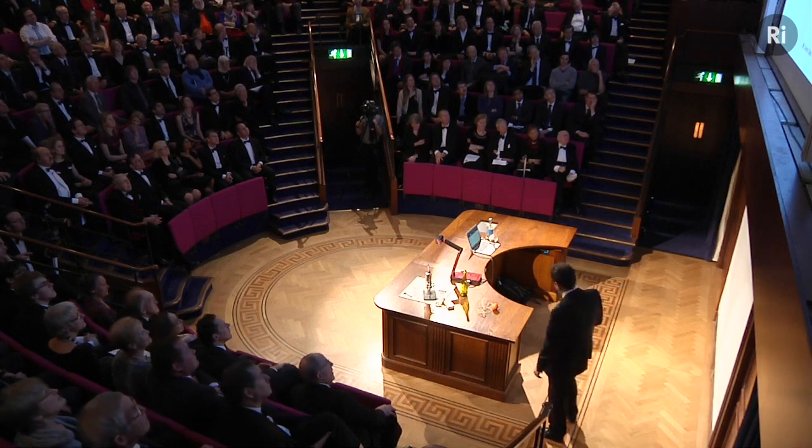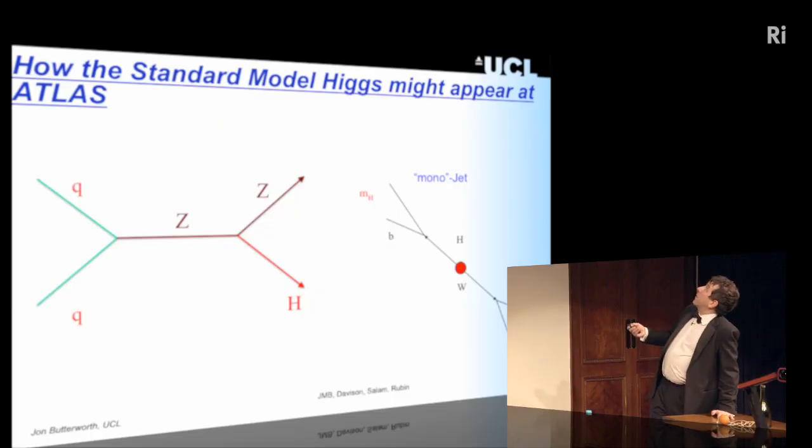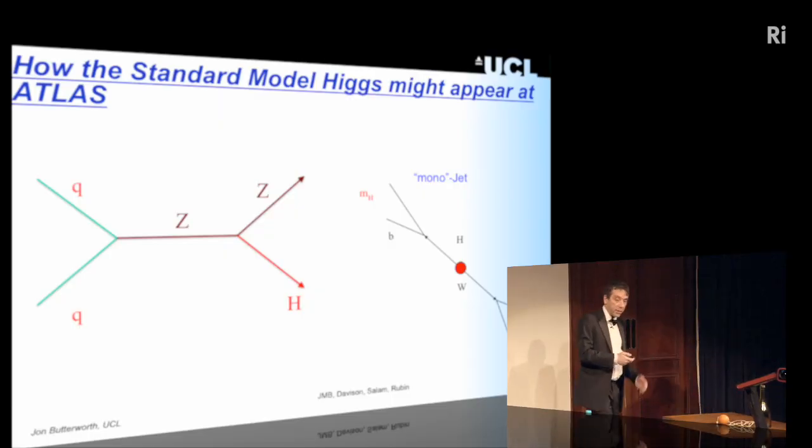So what we have here is something, again, I'm trying to give you an idea of how you really do science with this. I'm trying to connect the gee whiz stuff with the actual data, with what you actually do day to day. So this is one of the ways a standard model Higgs might appear in ATLAS.